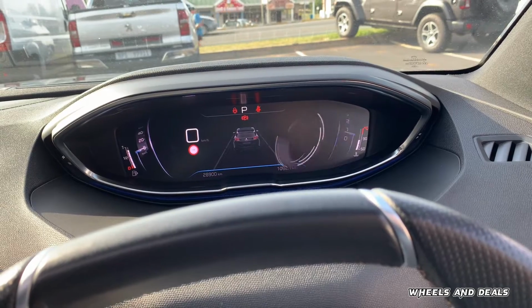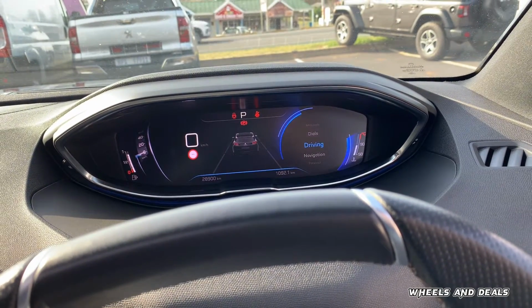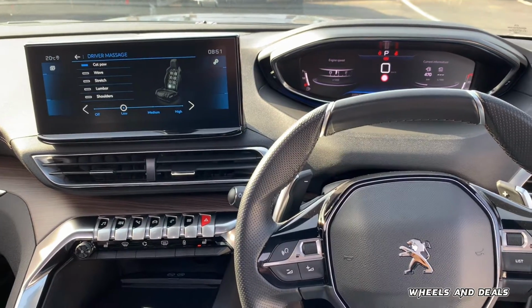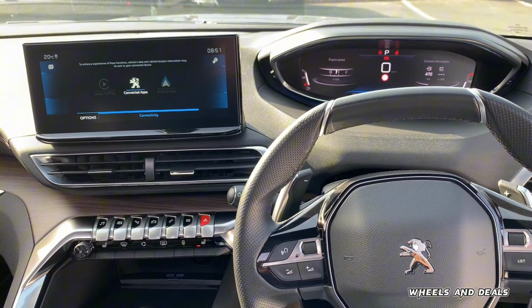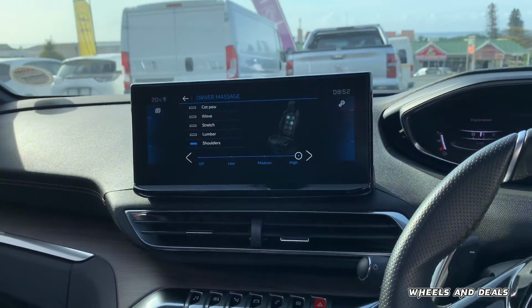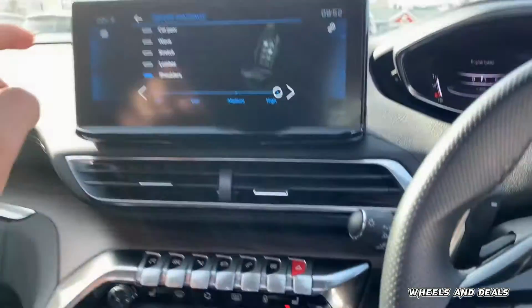You can change different design in the cluster if you change different driving modes from normal to sport. 10-inch touchscreen infotainment system with AM, FM, DAB digital radio with Apple CarPlay and Android Auto.